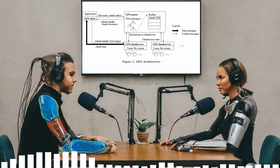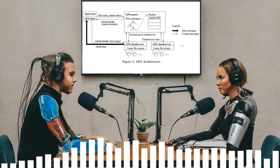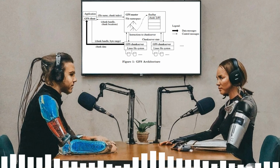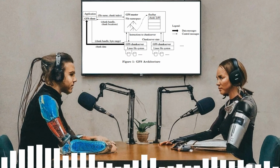And the fundamental challenge was huge, wasn't it? Oh, absolutely. It was essentially, how do you build a file system that can handle enormous amounts of data spread across thousands of, well, everyday computers? And make it fast, reliable, and serve countless users all at the same time. That's the crux of it.